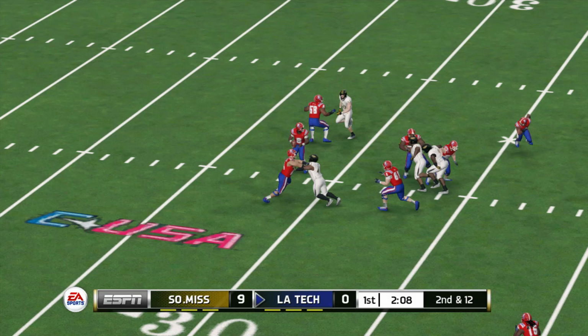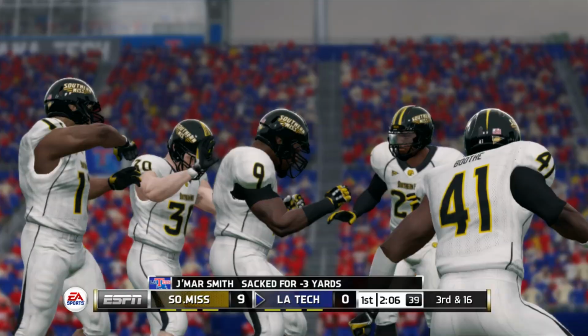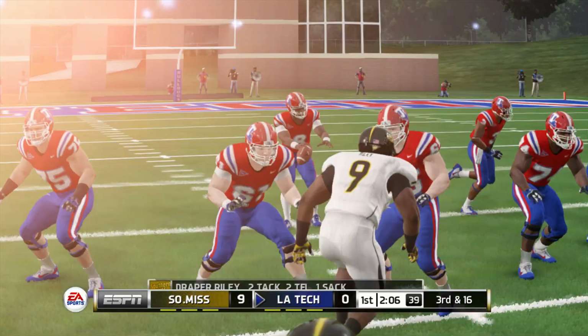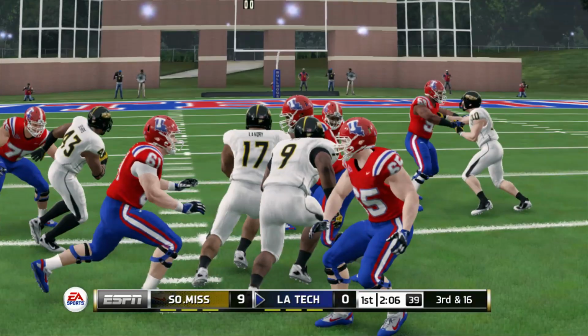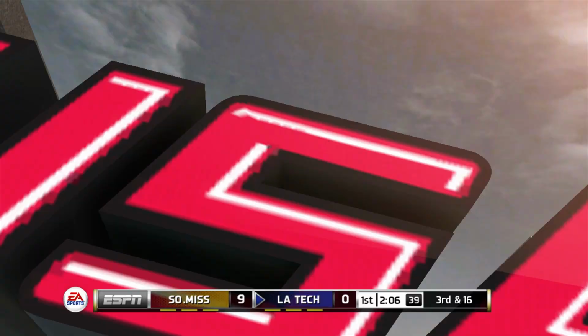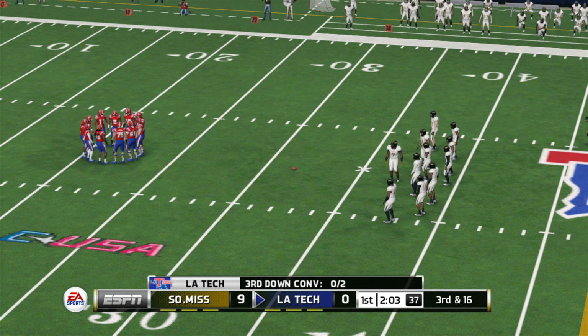Under pressure, and he can't get away from the pressure. That's a loss of 4 yards on the play. That'll bring up 3rd and long. Right. So the sack makes this third and very long.